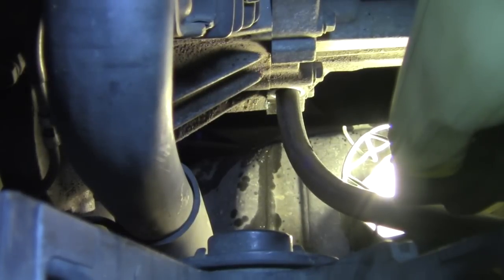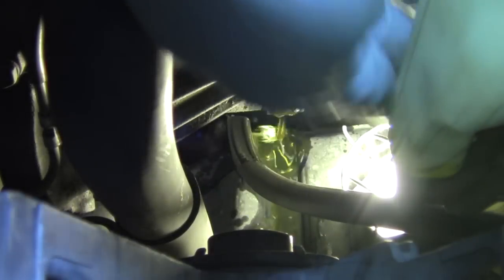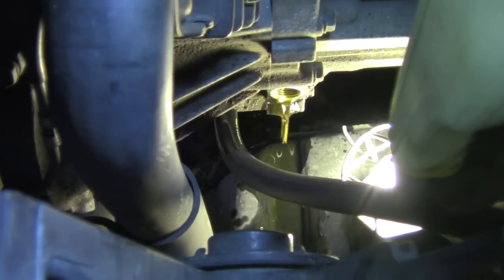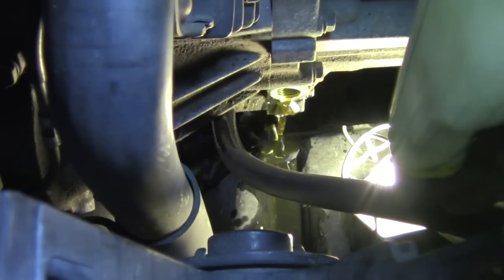Okay, 3rd quart installed. Let's pull this hose out and hopefully we'll get something running out of here. And we do. More than I hoped for. But we're just going to let that stable off. It's not a huge deal.